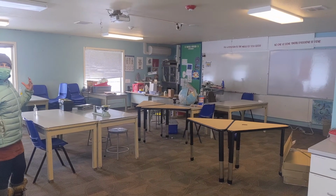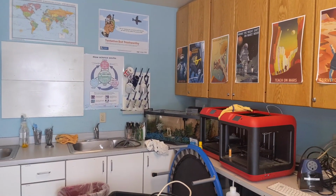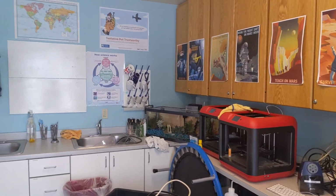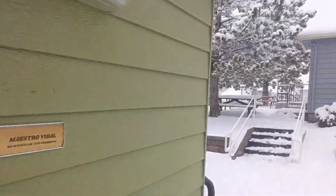Very hands-on and experiments in here. We've got 3D printers. We've got lots of pets as well. So students are really learning to be active scientists during their science time here at BIS. Okay, and now we'll come on out.